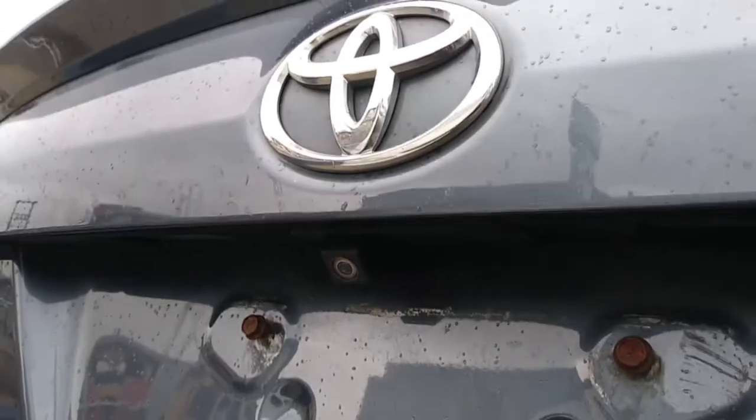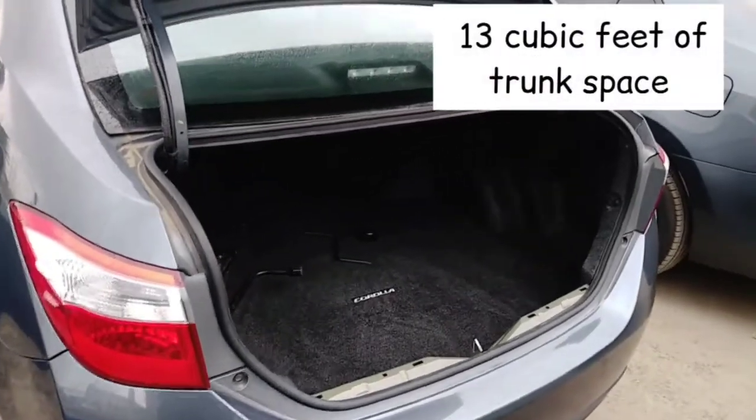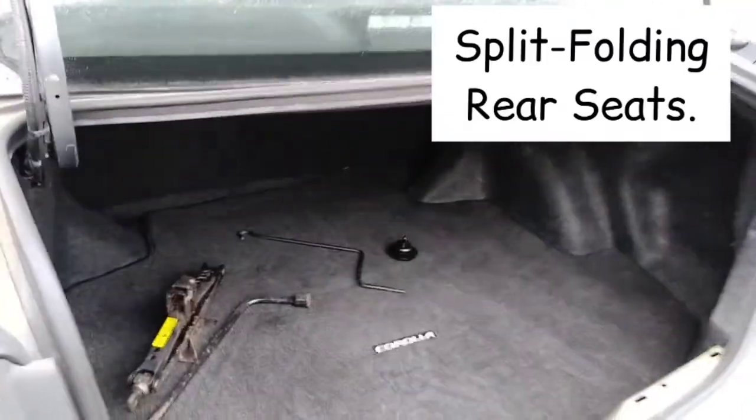With a rear view camera, reversing in the Corolla will be a breeze. The Corolla has 13 cubic feet of trunk space and folding seats. Right, so who is this car for? Now this car is a family car. It can take about 4 adults plus the driver in comfort.